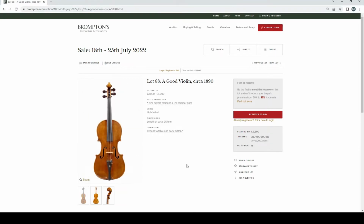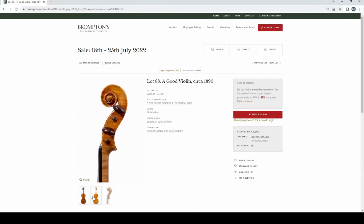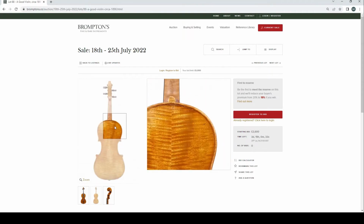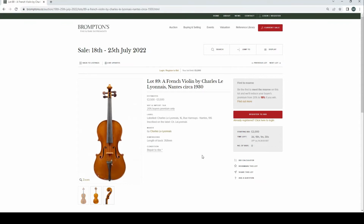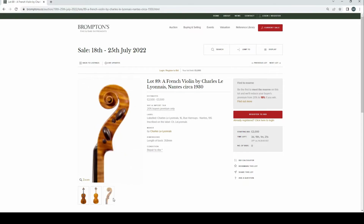Good violin, circa 1890, 3 to 5,000 there. Length of back 354. Looks like it's got a slightly weird small button there. No bids so far. French violin by Charles Le Lyonnais, Nantes, circa 1930. 2,500 to 3,500 there.